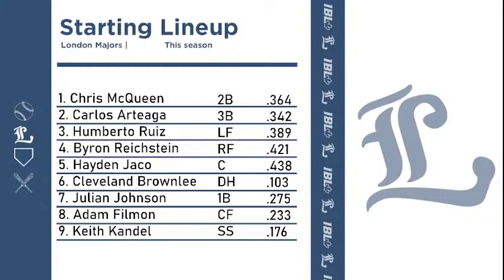These guys have been hitting the cover off the ball to start the season, and it's fantastic to see for this London Majors offense if they can get the bats going early here against the Toronto Maple Leafs, something that they've struggled with at times this season and over the past years. It's getting the offense going early. We'll look to see if they can get some runs across in the first, second inning, and really set the pace for this game.